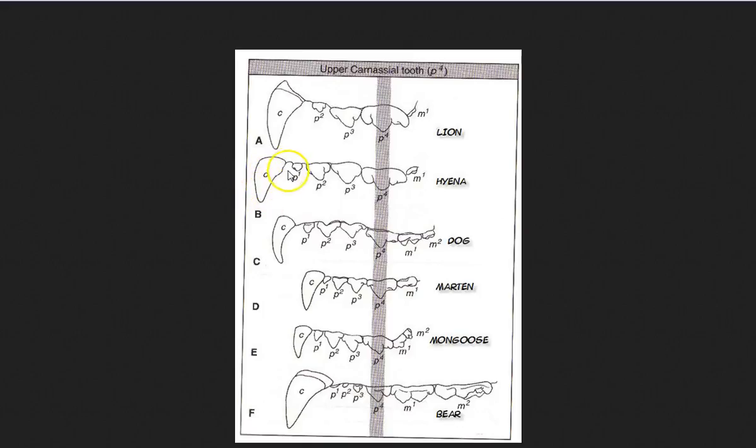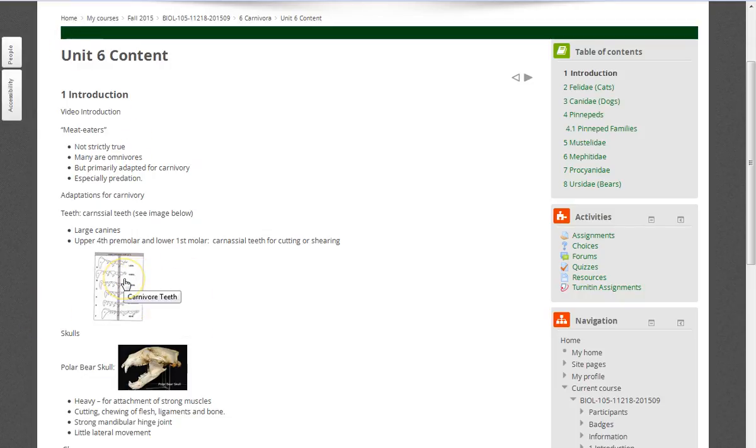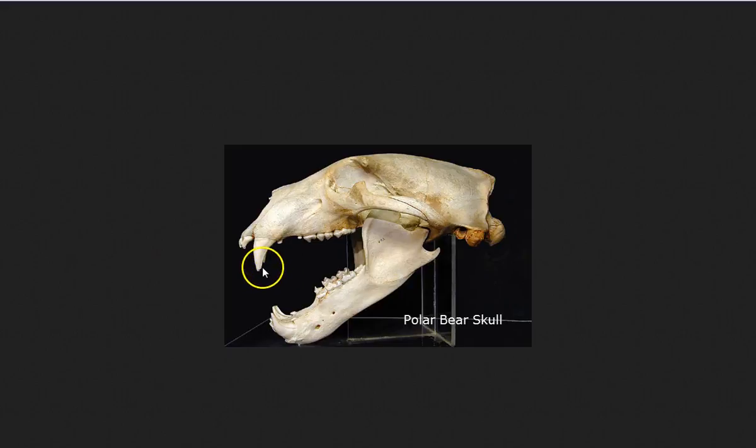There's the canine tooth, and there's a gap of varying largeness or smallness, and then there are these teeth before the molars that are adapted for shearing and for tearing food. So that's the most main thing. These are basically the premolars to the molars, or the first lower premolar is counted in it. Here is a polar bear skull, so you can see the canines and the gap, and then the carnassial teeth right here. Also, they have massive skulls, big areas for attachment of muscles.